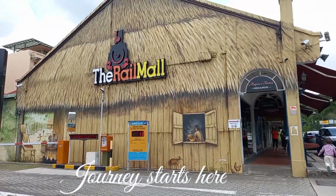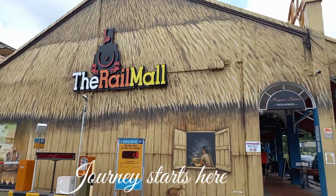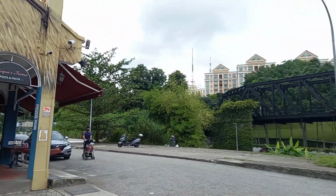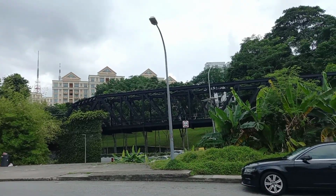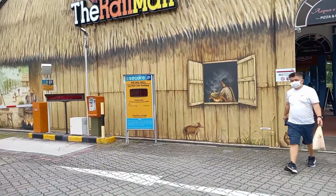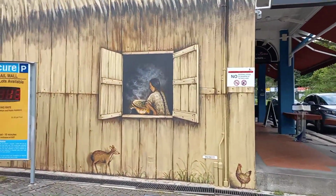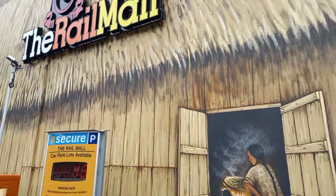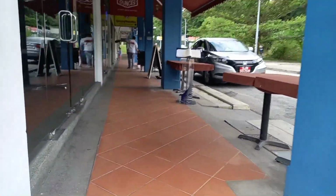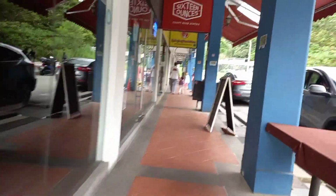This is another one. This is the real mall also. Wow, it's so beautiful. And look at the rail over that side. Let's check it out. Nice magposing. Tingnan mo. So let's check it out here. Ay, mga kainan sa dairy.